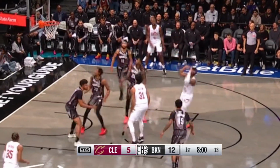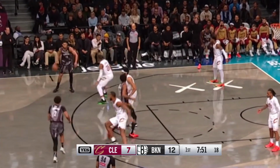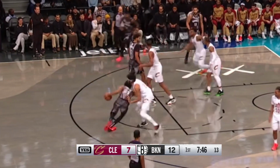Mitchell, spin, pull-up, pop is good. The one 3-point shooting team in the NBA at 40% and number 1 in offensive rating. Impressive across the board, all of those areas.